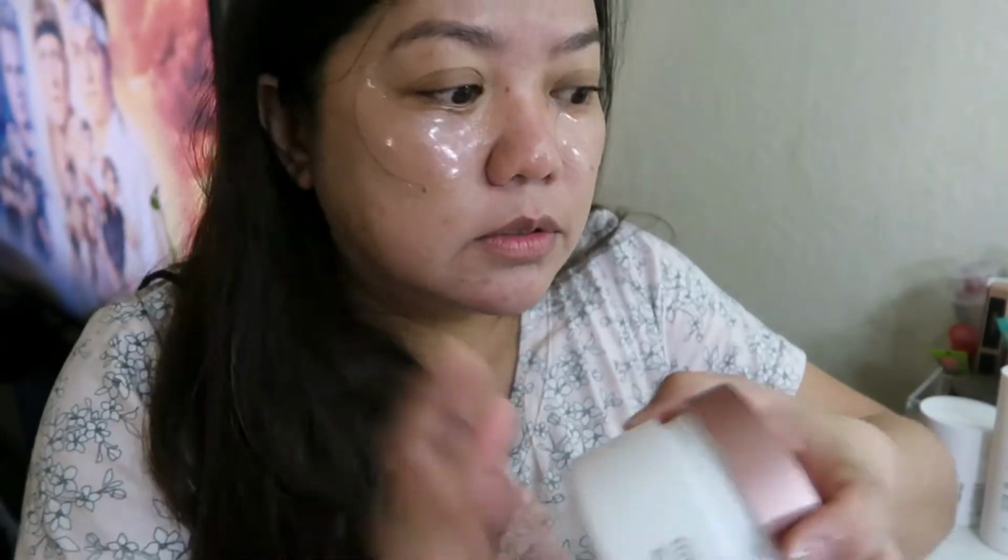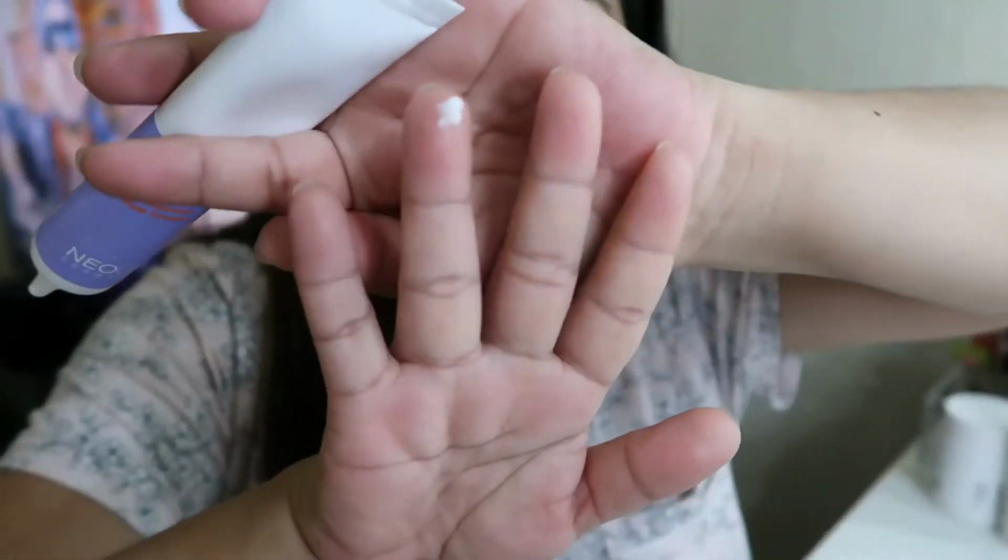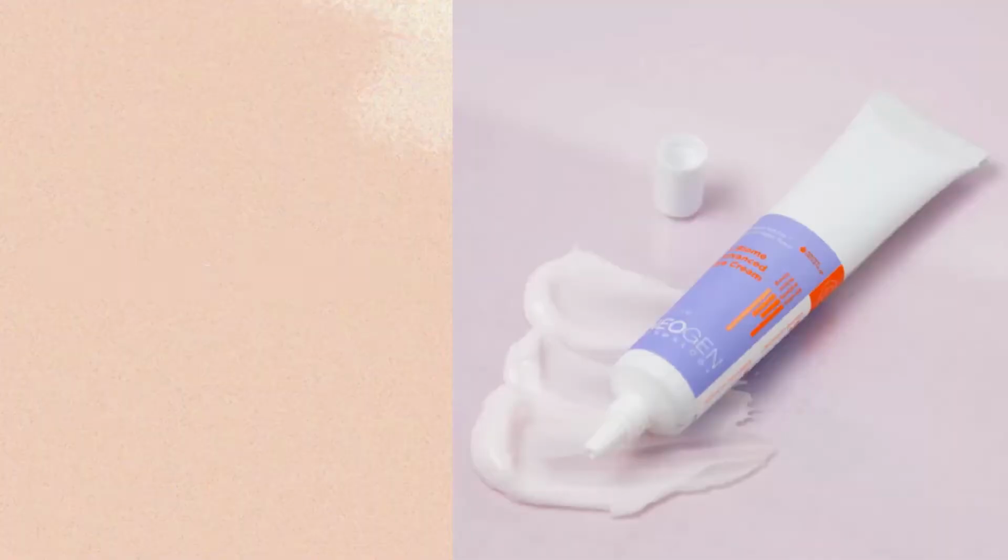I'm gonna start the 15 minute timer, and then I leave it on for 15-20 minutes. I take it off, I pat it dry, and then after that, I apply this, okay? And then after I apply this, I just apply my moisturizer as well, okay? And that's it for my nighttime routine.